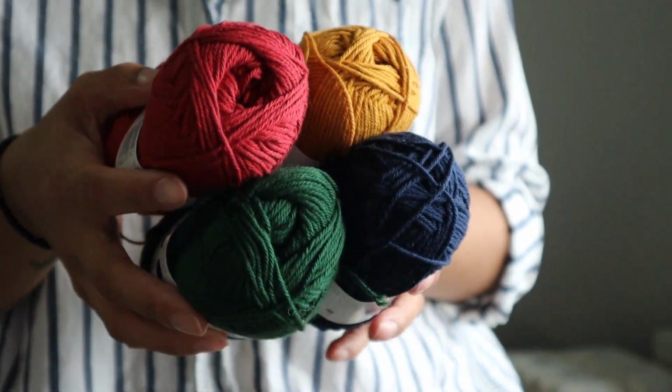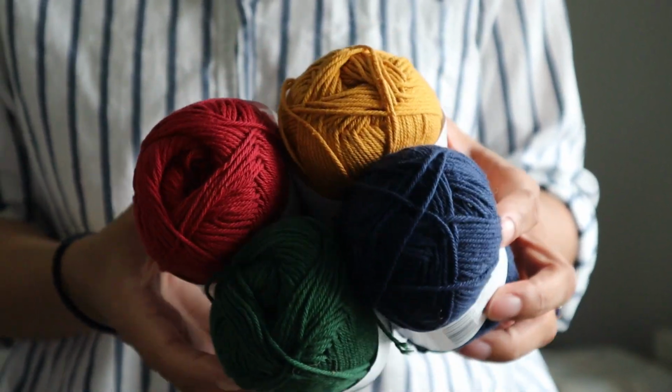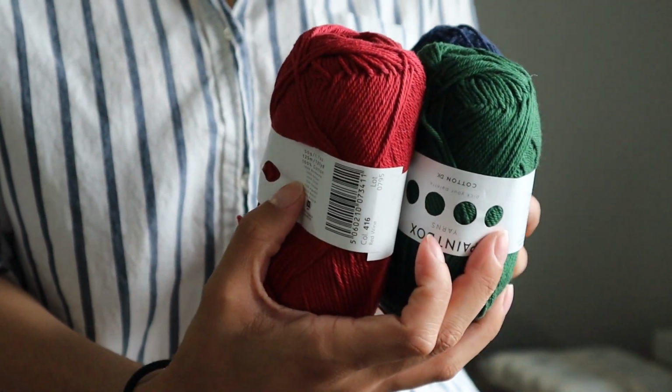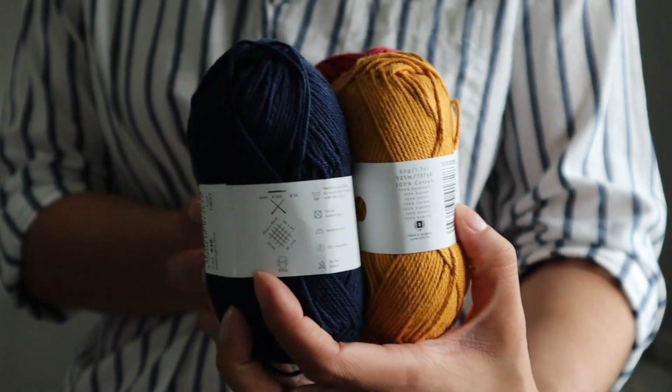colors because I thought it would be fun. So I have 4 colors that I'm going to use for my stripes in the same Paint Box Cotton DK yarn. So the body stripes are going to be this navy blue color. It's called Midnight Blue. So I think I have like 2 or 3 of these. I probably have too many, but I just wanted to be safe.